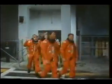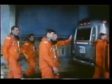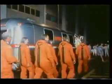Well, here we are coming out of the ONC building. Even though we were the tallest crew ever to fly into space, averaging over 6 feet in height, we still look like 7 orange billiard balls walking out there.